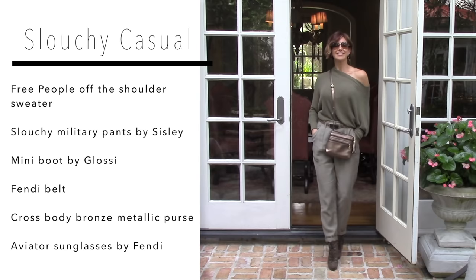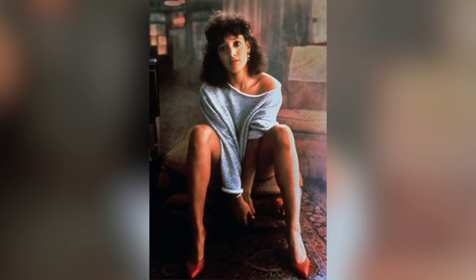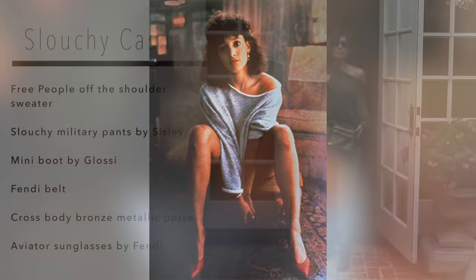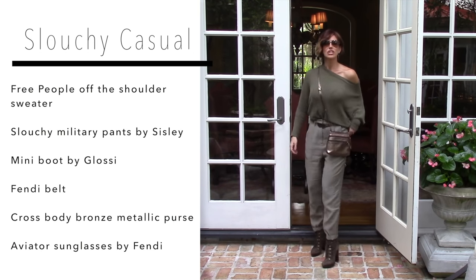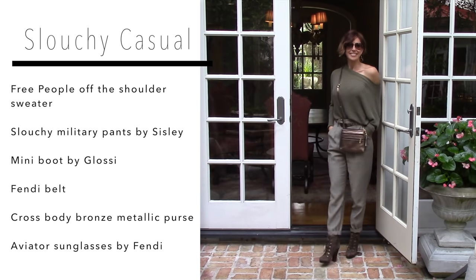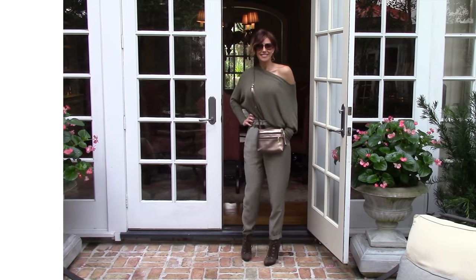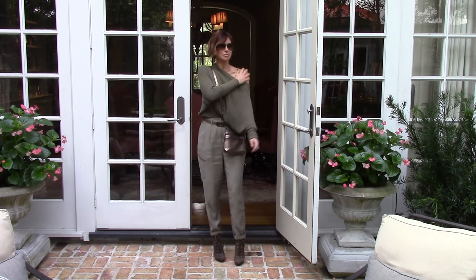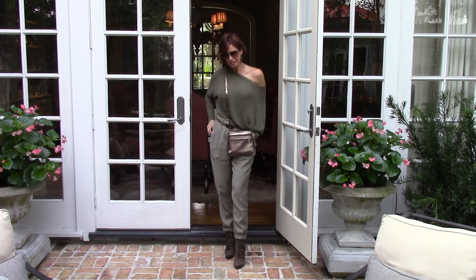So let's launch in. The first look is a casual look, and it taps into the 80s one shoulder. Do you remember Flashdance? I know you do. Jennifer Beals, the lead actress, started a craze when she wore the off-the-shoulder sweater. Well, it is back with a vengeance. It's modernized. And paired with it is a slouchy surplus military inspired pant. And it either can gather at the ankles, or in this case, you can roll it up. But the off the shoulder tops and sweaters, anything that shows a shoulder, is really, really big this season.